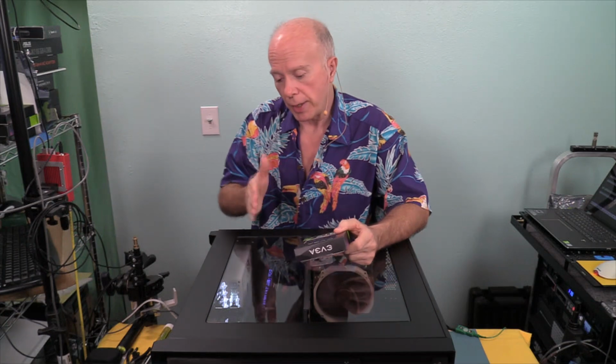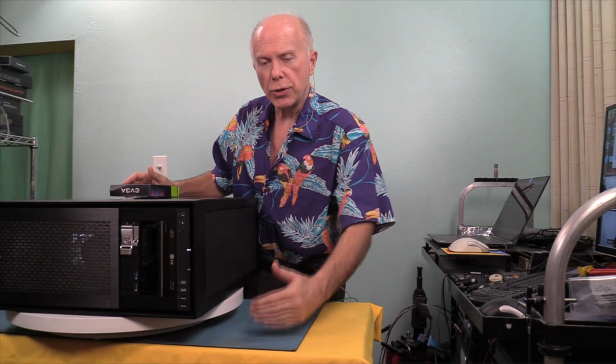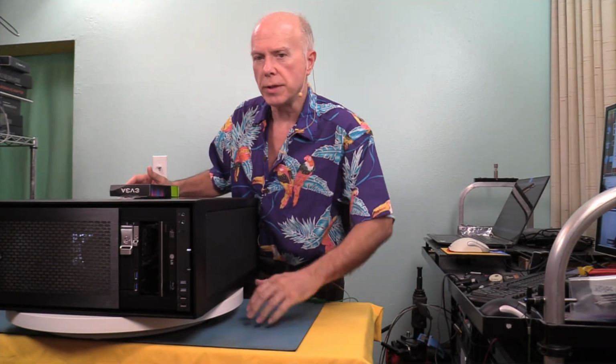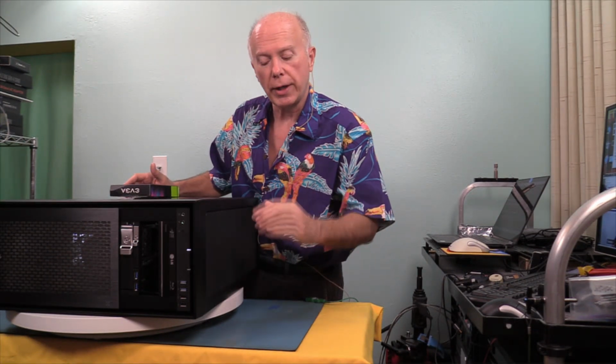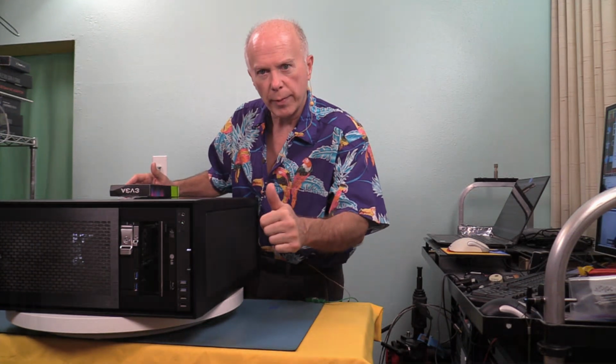Why? If you link 2 RTX 30 series cards together, going forward, that only works on an RTX 3090. It used to work on the RTX 20 series, but it doesn't work on the RTX 30XX series. Only an RTX 3090 and the RTX A series. Something to remember.